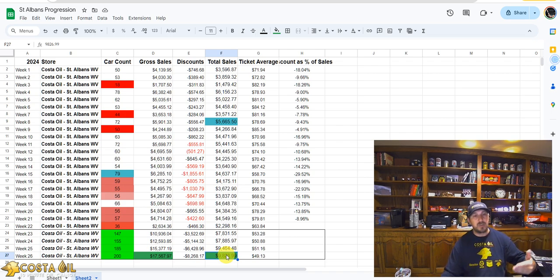We put $1,000 behind a Facebook ad. We boosted it. We targeted several different strategic areas. Again, please reference the other video we posted today on Meta, Advantage Creative, Advantage Audience, and that ad. This store, same population, same staff. The only thing that changed was our marketing strategy.